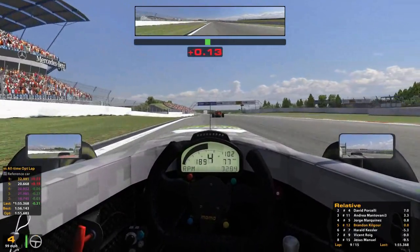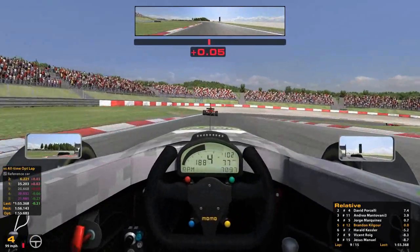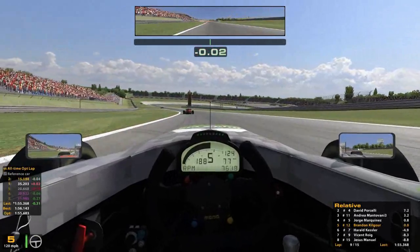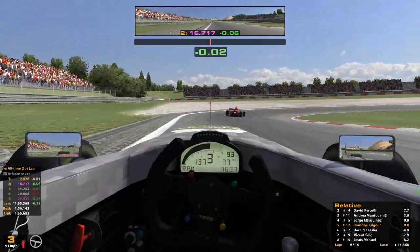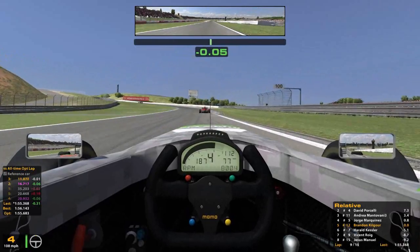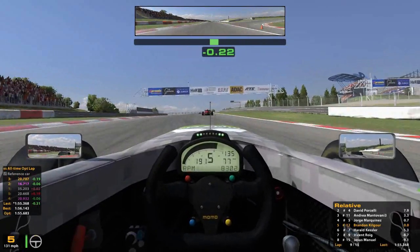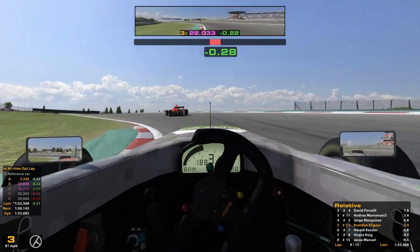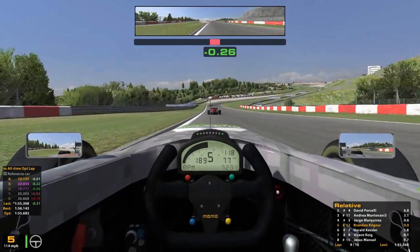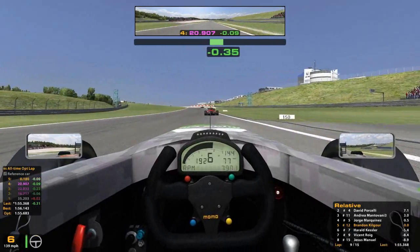I bet you the overall incident points for this race are going to be really high. Because I've noticed him at least 4 or 5 times now, off-tracking. Five-second gap behind now. I'm surprised we're not catching the 11. Well, yeah, I guess we're not driving super clean. I am frankly just amazed to be where I'm at.